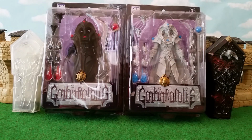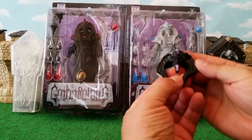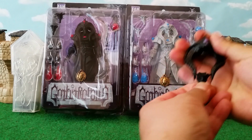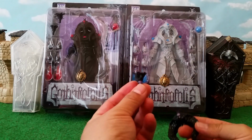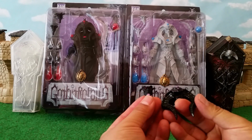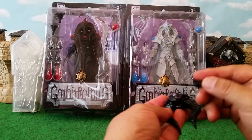All right, so let me show you how the Scarabus faceplate works. All you have to do is pop the faceplate off of the head and replace it with either one of the other faces. Each one is unique, and whichever one you prefer, that's the one you can use.